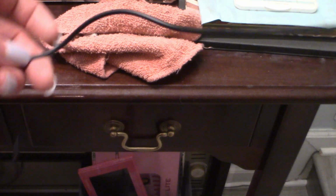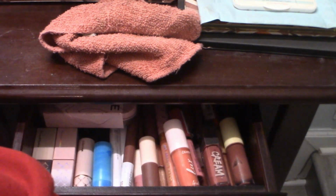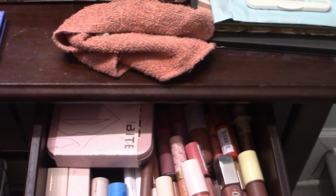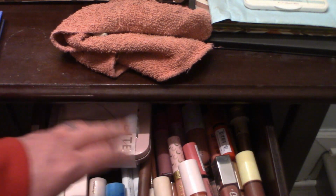Okay, all my camera batteries are dead, so if you see the cord, that's why. Anyway, let's open up the lip drawer. I know it's kind of still hard, even though I have a new tripod, to get the angles right for this, but we're just going to try.